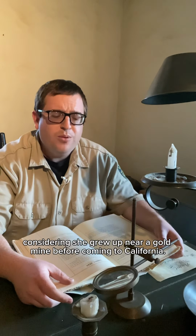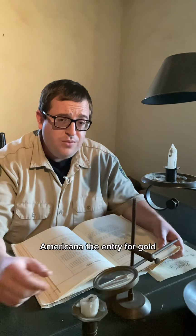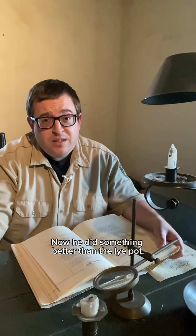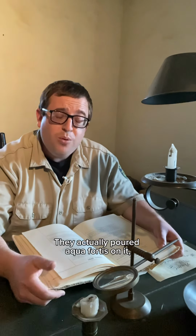She also knew a little bit about gold ahead of time, considering she grew up near a gold mine before coming to California. It's here in Sutter's office that Sutter will actually look up in his copy of the Encyclopedia Americana the entry for gold, so he knew how to test for it. Now, he did something better than the lye pot. They actually poured aqua fortis on it, which is nitric acid. The gold did not tarnish.